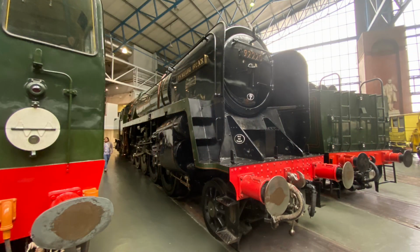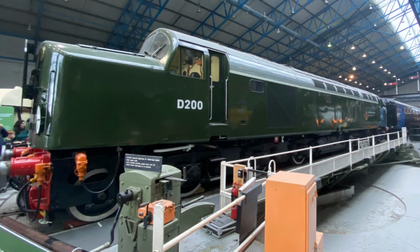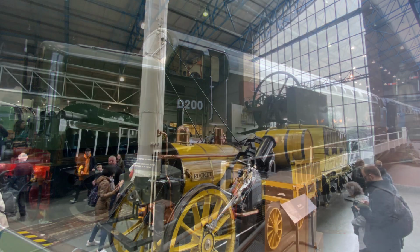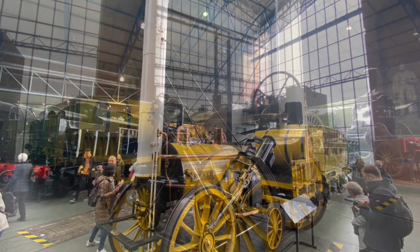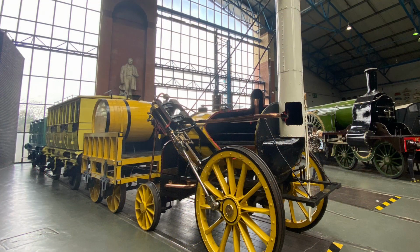This is the 9F Evening Star, which is quite famously the last mainline locomotive built in Britain. There was a Class 40 on the turntable, and the Class 40 is actually my favourite diesel. There was the Stephenson's Rocket replica, built in 1934, which has also been sectioned.